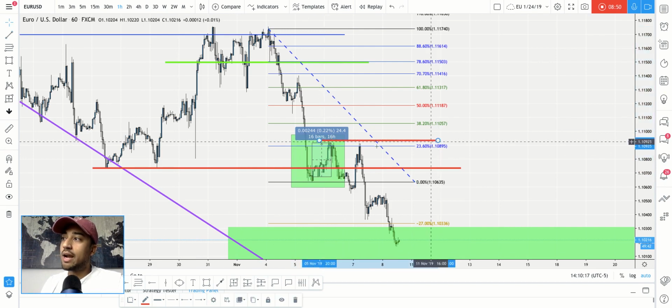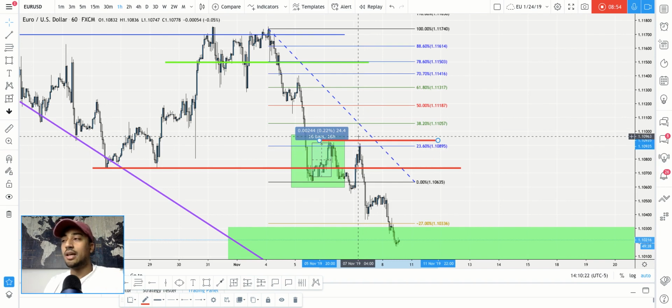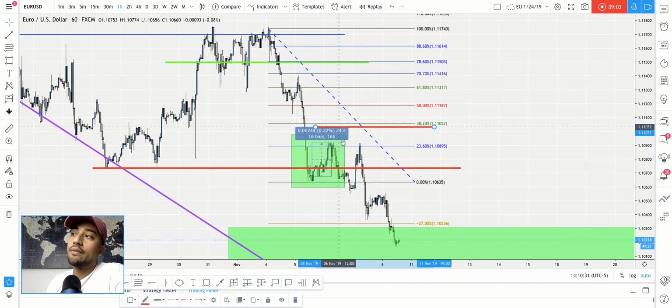And I'm gonna put it right above it. So just in case price comes back over here, I don't want it to break structure and start making new higher highs. That's cool, but you don't want to make it too close. You want to have some space.